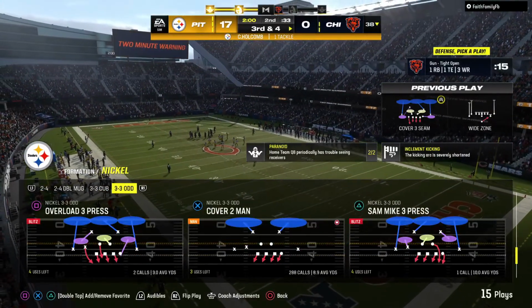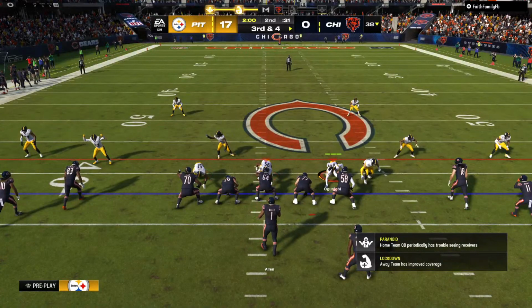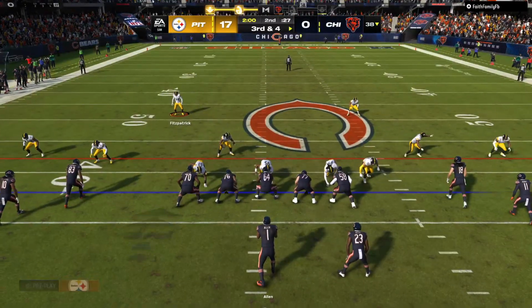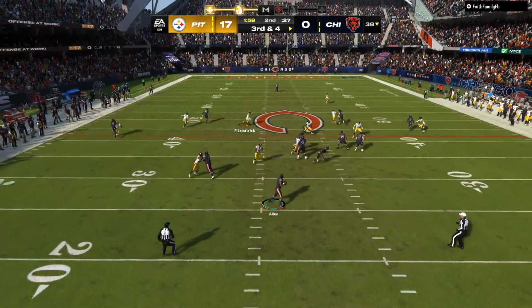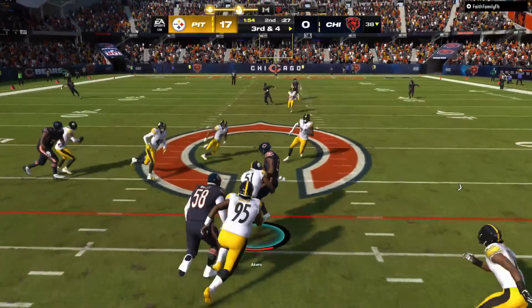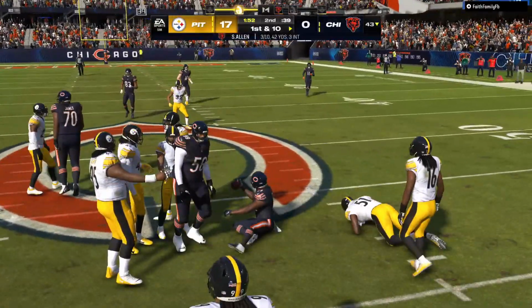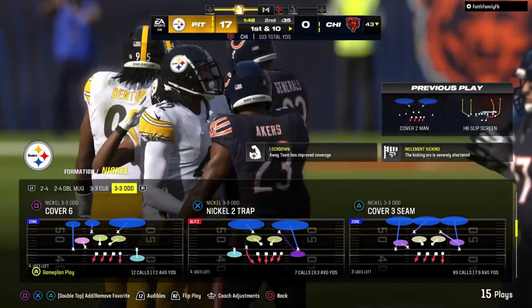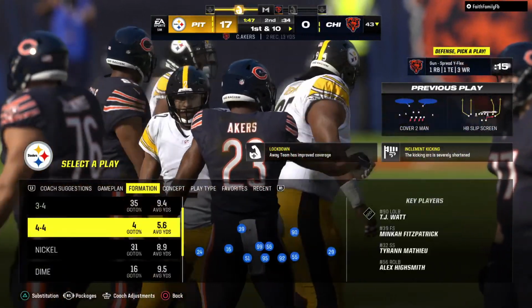A reminder that coming up in 2 minutes' time, we'll check in with Jonathan Coachman from Orlando. He'll have highlights and analysis of this first half of play. Allen now looks to throw. They'll set up the screen here to Akers. And he'll be taken down, but he does have first down yardage. Give him the 3rd down conversion, 5 yards on the play.